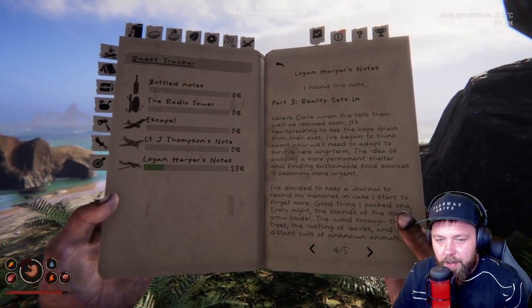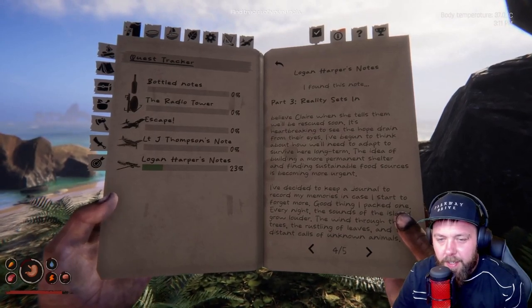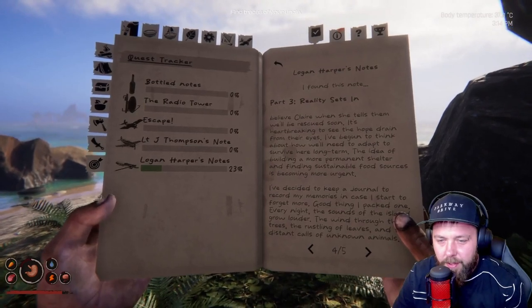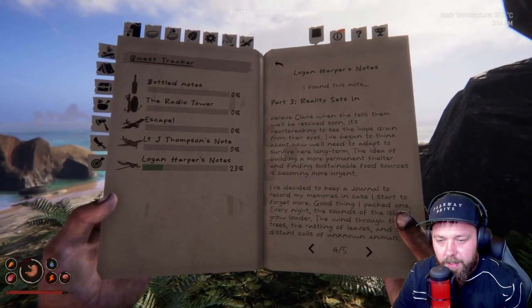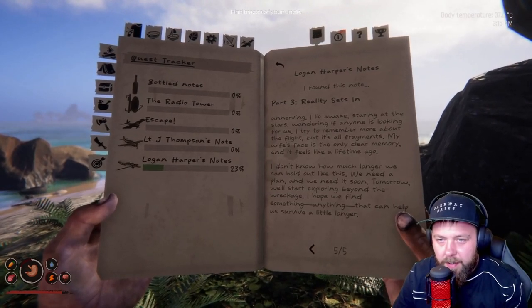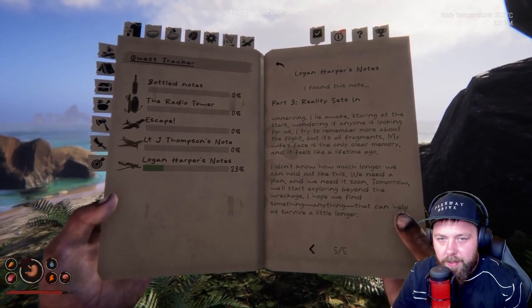I've decided to keep a journal to record my memories in case I start to forget more. Good thing I packed one. Every night the sounds of the island grow louder. The wind through the trees, the rustling of the leaves, and the distant calls of unknown animals. Unnerving. I lie awake, staring at the stars, wondering if anyone is looking for us.